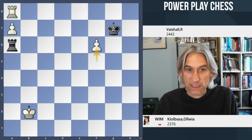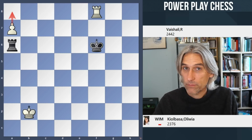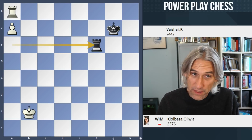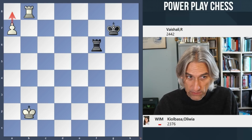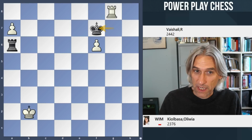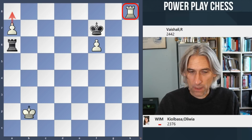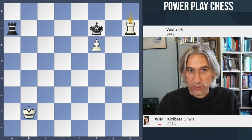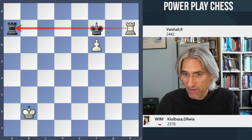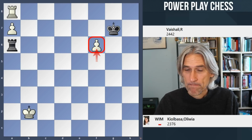And the whole point is, if the king takes, then the rook checks and the pawn marches forward. If the rook takes, then the rook can simply move away and you get a queen. And if king f7, there's this well-known tactical trick. The rook comes here, threatening to make a queen. And after rook takes pawn, rook h7 check skewers and wins the rook. So a very well-known theoretical position with this move f6 check.